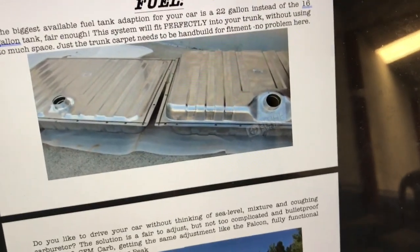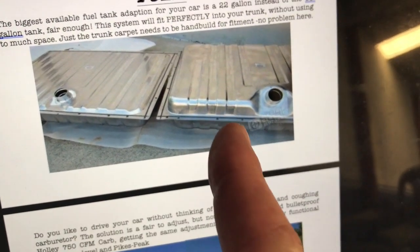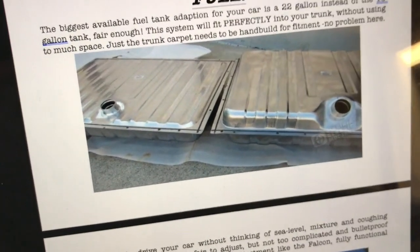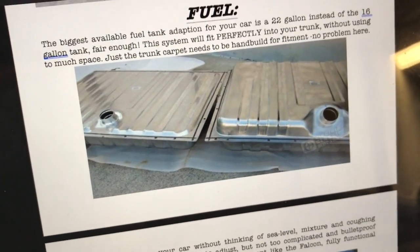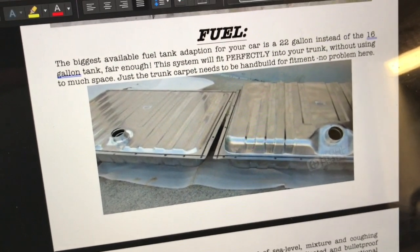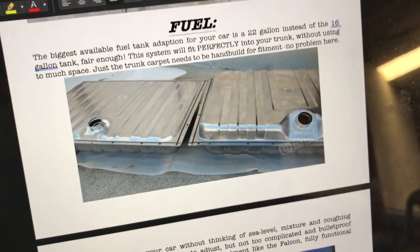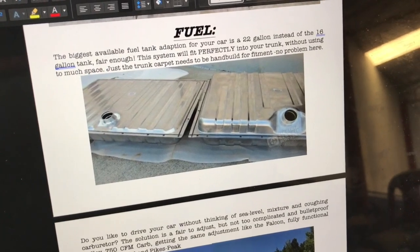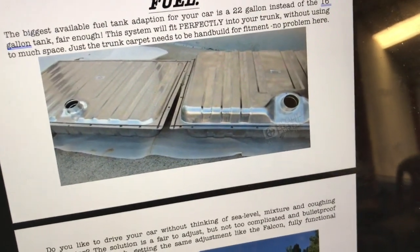On the left side you see the original 16-gallon fuel tank. On the right side you see the 22-gallon fuel tank, which we absolutely recommend for your car, because if you're driving fast, the car will be thirsty. If you are driving normally, the car will use normal fuel, but 22 gallons is a big increase. I don't remember what percentage, but it's a lot.